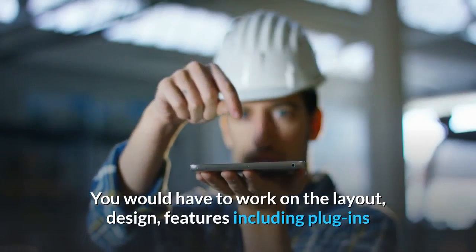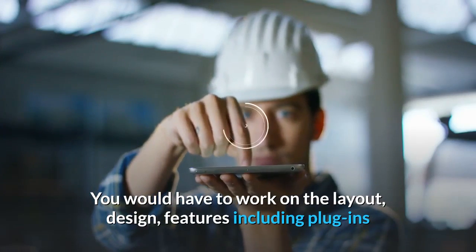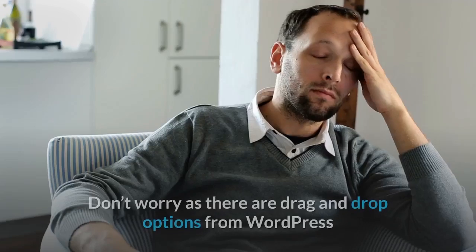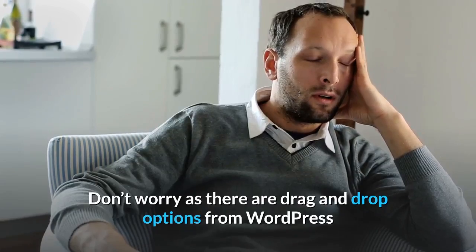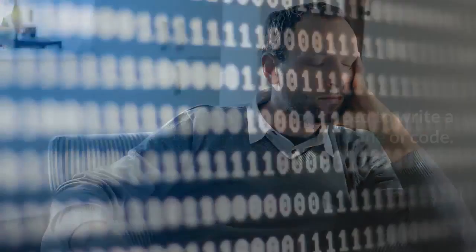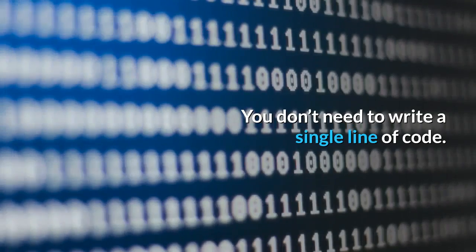You would have to work on the layout, design, features including plugins and everything from font to the unique elements of your blog. Don't worry, as there are drag and drop options from WordPress and from most web hosts that you can use to create your blog. You don't need to write a single line of code.